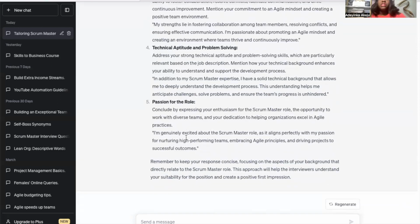Now, another point that you want to highlight when you're introducing yourself is your passion for that role. So you want to conclude your point by expressing how passionate you are about being a Scrum Master, the opportunity to work with diverse teams, and your dedication to helping organizations excel in agile practices. So for example, you could say this: I'm genuinely excited about the Scrum Master role as it aligns perfectly with my passion for nurturing high-performance teams, embracing agile practices, and driving projects to successful outcomes.